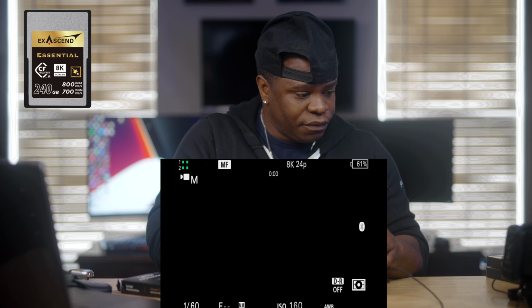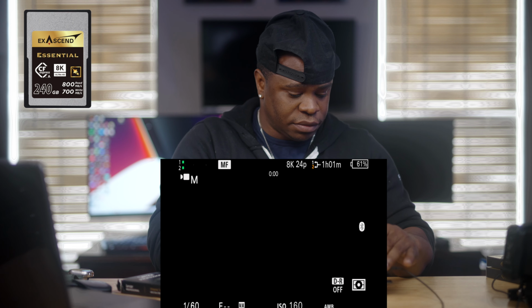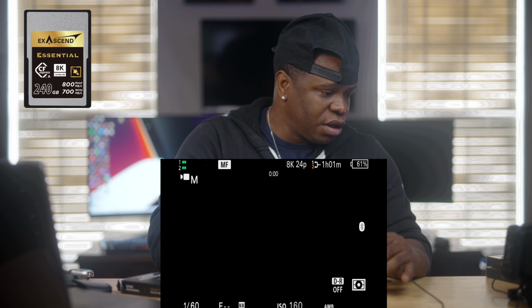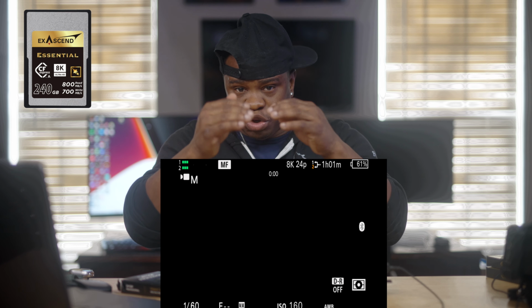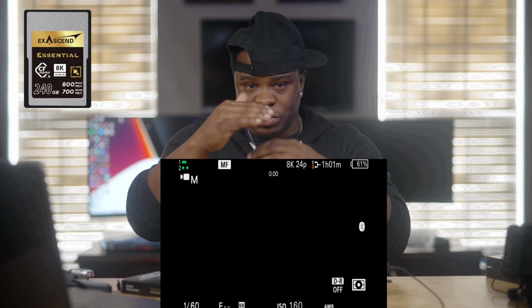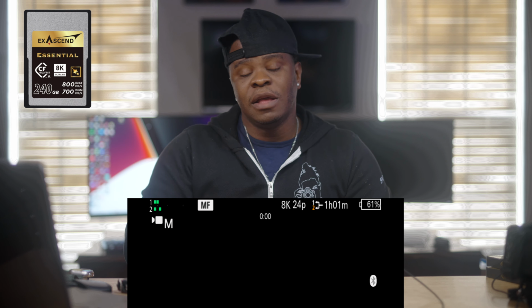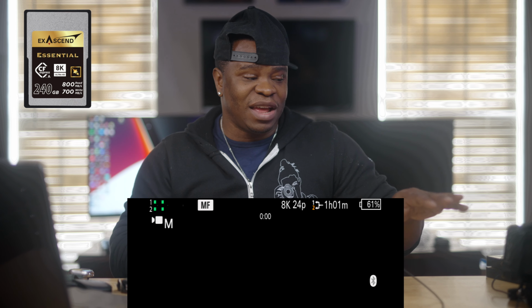All right, so the first thing we're going to do is take our CFexpress A card and put that in here. Just going to show you guys. Bam. All right. At the top, it's showing that I have it set up simultaneous. It shows that I've got about an hour and 1 minute to record 8K on this CFexpress A card. Again, this is a 240 gig CFexpress A. So I can record 8K 24p for about 1 hour on this card, which is really, really great. So let's go ahead and take that out.